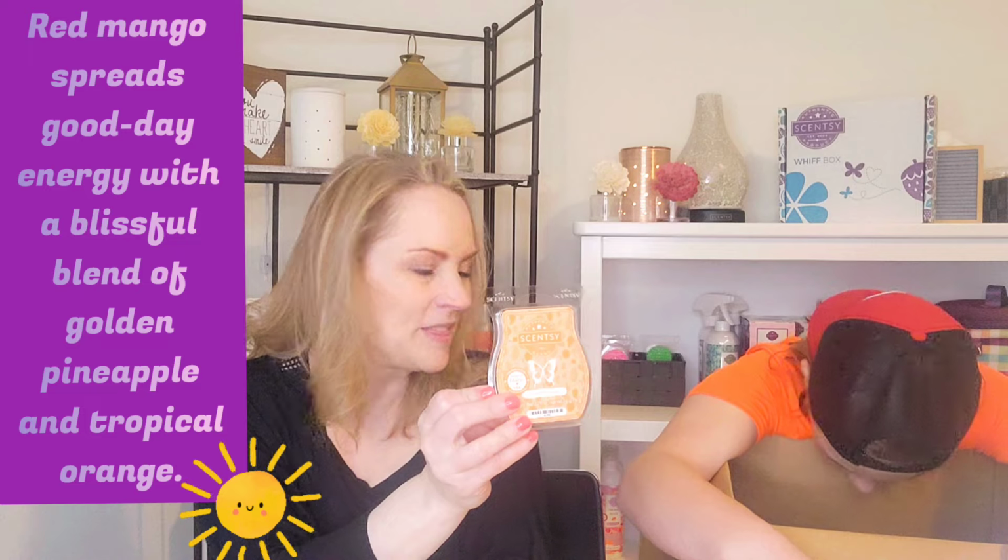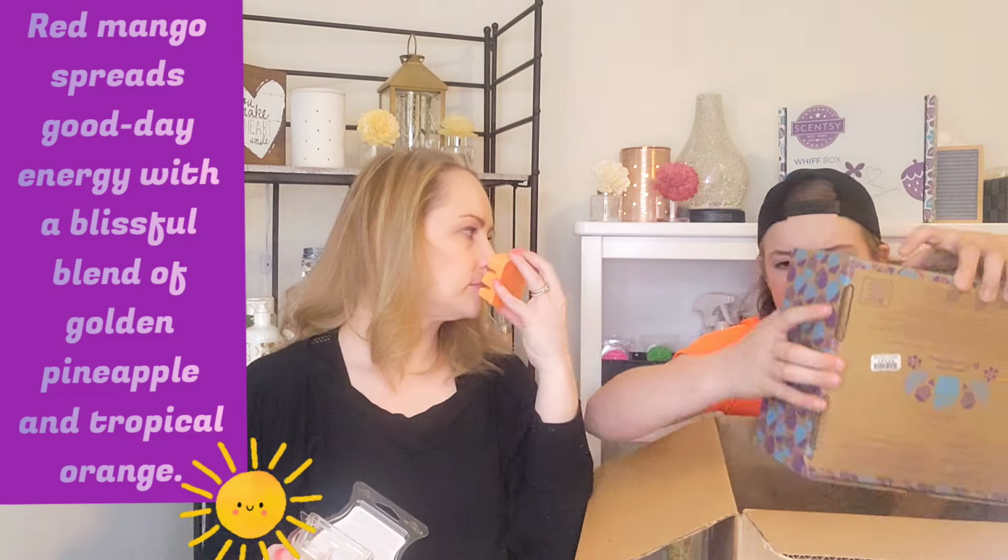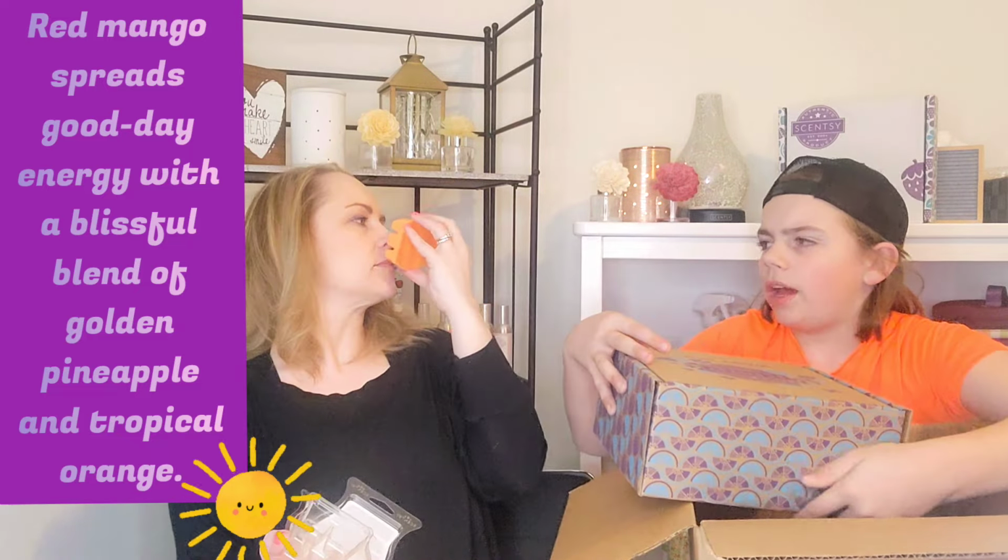Okay. Sunshine Mango. So this is a first sniff that Peyton already did. This is the scent of the month for April. It is Sunshine Mango. Can you smell it? Yeah, I can. It smells light to me. I can smell the mango, but it's a little light. We'll have to warm it. Hopefully it gets stronger because I think it's going to be a nice citrus.